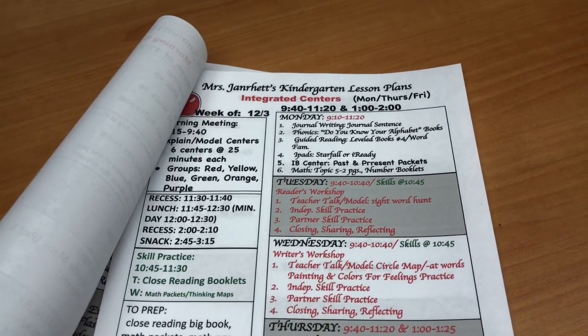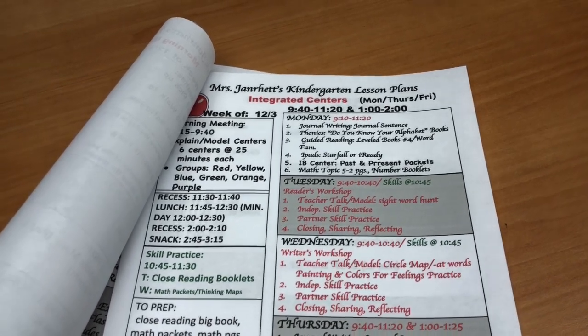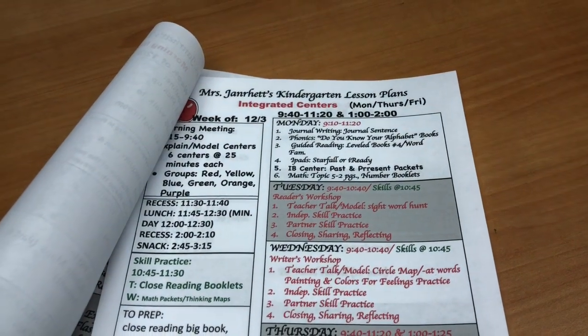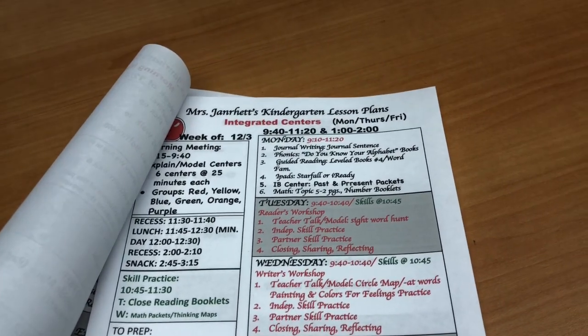Phonics, they have a book called Do You Know Your Alphabet? And it has a lot of different phonics activities. They do about 1 to 2 pages every time we do centers. And then I have a guided reading table. That's usually a table I'm at. So I have the kids reading leveled books, books in their level. And then we practice certain skills.